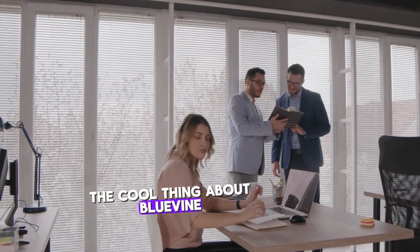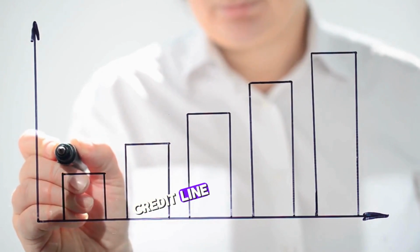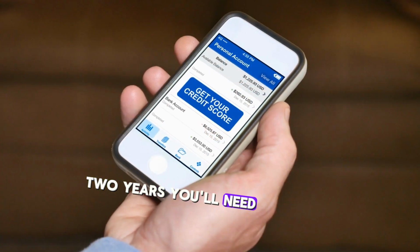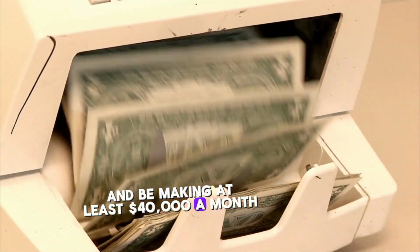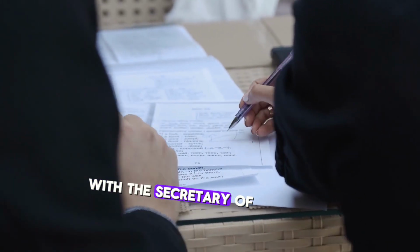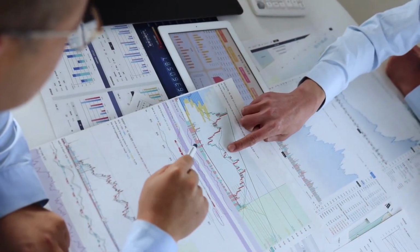The cool thing about Bluevine is that they keep up with how your business is doing and can adjust how much you can borrow, so as your business grows, so can your credit line. To get in on this, your business should be up and running for at least 2 years. You'll need a credit score of 625 or more, and be making at least $40,000 a month. You'll also need to show your bank statements from the past 3 months and make sure your business is on good terms with the Secretary of State. Just a heads up, if your business is in Nevada, South Dakota, or North Dakota, this won't be an option.